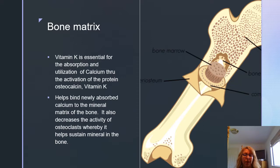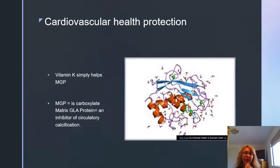It also helps bind newly absorbed calcium to minerals of the bone matrix and decreases the osteoclastic activity, whereby it helps sustain mineral in the bone. So vitamin K is very helpful for bone strength. All right, so that's really good.